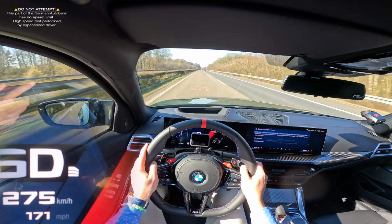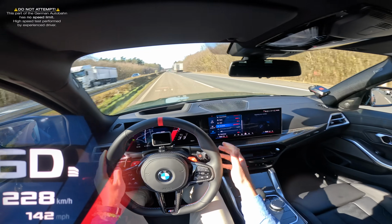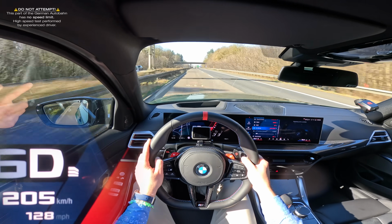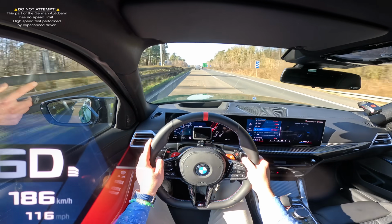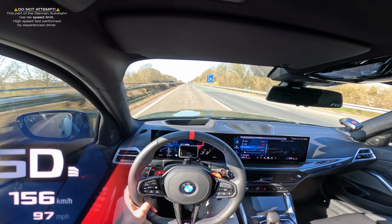That's the top speed, 287 on the speedo. It's always complaining about the tire pressures. They really want you to have these massively hard tires when you want to do top speed in modern BMWs, but I just don't agree with it.